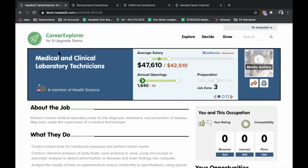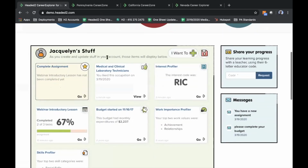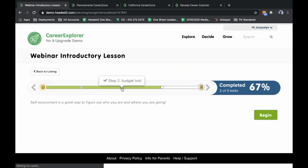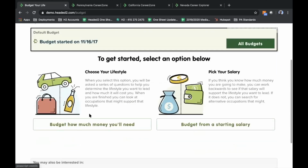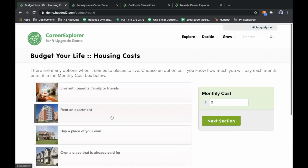All right, so we've done the self-assessment, which is great. The interest profiler is done, and we've reviewed some things. Now, we didn't do our written reflection just yet. But let's go back to our introductory lesson, and let's go to the budget. Again, we've done a budget, but let's create a new one because we have to in our new academic year, and also because we want to make sure all of you know how this works. In the budget tool, I'm going to budget how much money I need. I'm going to pick a county.